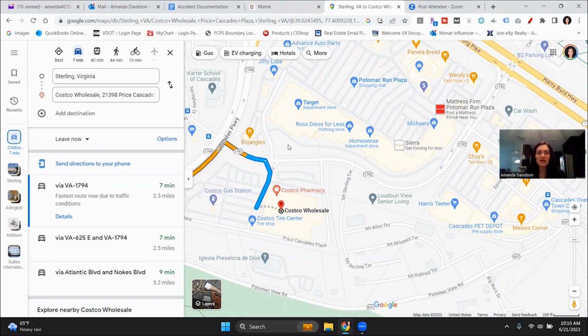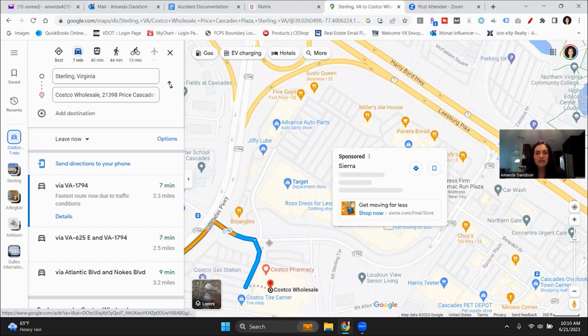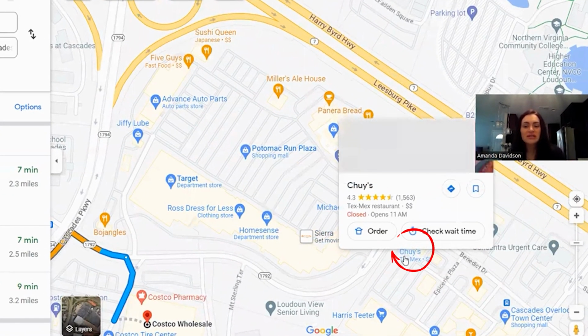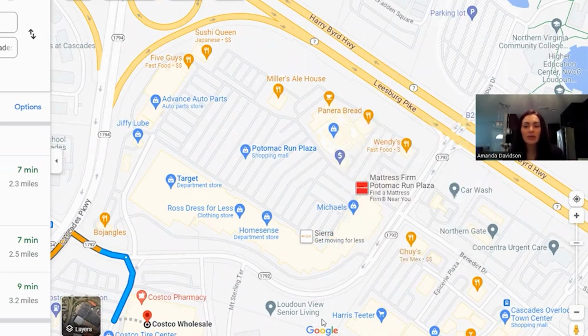So if you like Bojangles, this is going to be one of your stops in Northern Virginia because we don't have very many here. Give you just an idea of the options here in Sterling. You have Chewy's, Tex-Mex. They have a really good happy hour if you're interested in grabbing a drink. Mattress Firm, you've got your Wendy's, Panera, Miller's Ale House. That's a really popular spot with the locals.